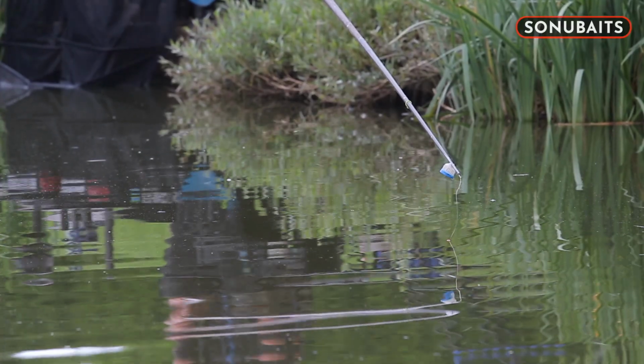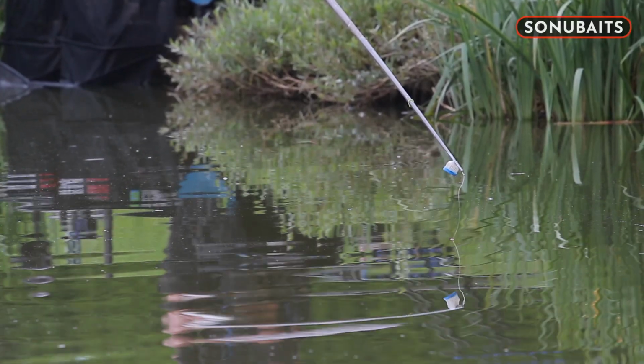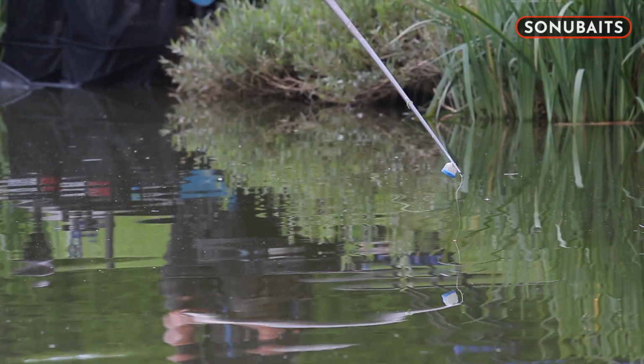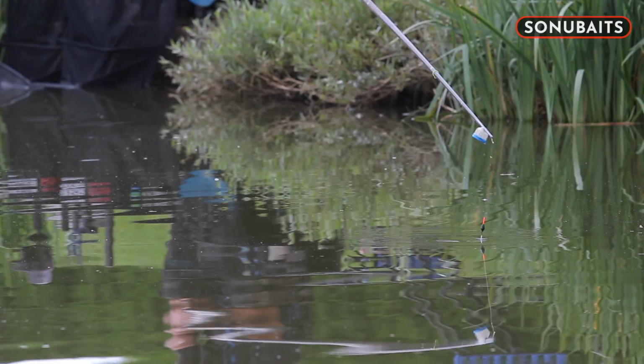But they are big F1s in this venue, big proper boys. Brilliant fishing though when you can catch these great big F1s. They are like carp.